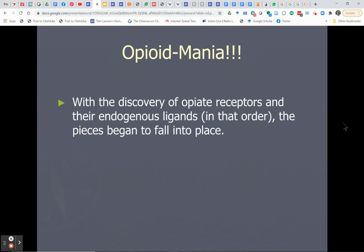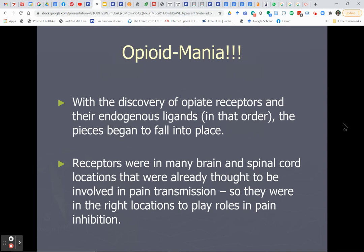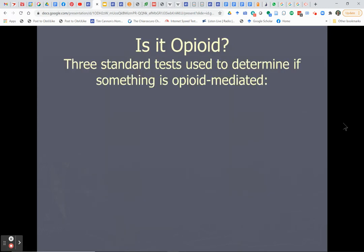With the discovery of opiate receptors and their endogenous ligands in that order, the pieces began to fall into place. Receptors were in many brain and spinal cord locations that were already thought to be important for pain transmission, so they were the right locations to play roles in pain inhibition. Was it opioid? By the way, I use the word opioid for endogenous, what's natural.